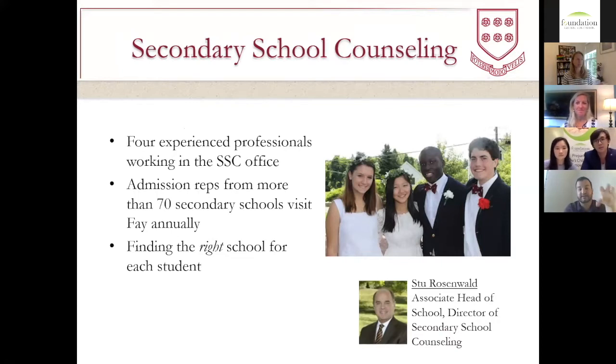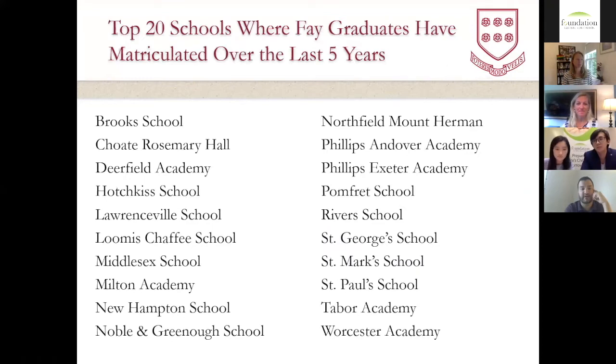This is a list, just quickly, of the top 20 schools where our FAE graduates have matriculated over the last 5 years. While, of course, we love sending them to some of the top schools around, it's much more about the right fit. I want to make that clear with the families: not every student goes to these schools. We have a lot of different options here, especially in the Northeast of the United States, and we really want to make sure that the next experience is a good one for the student.